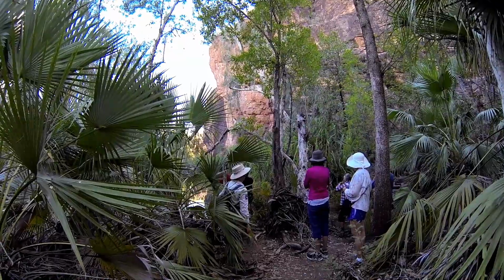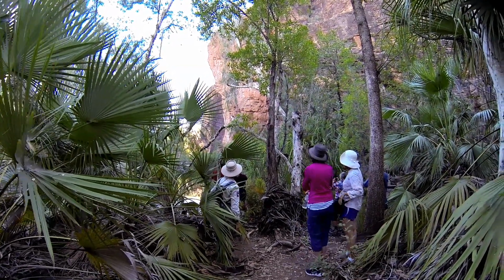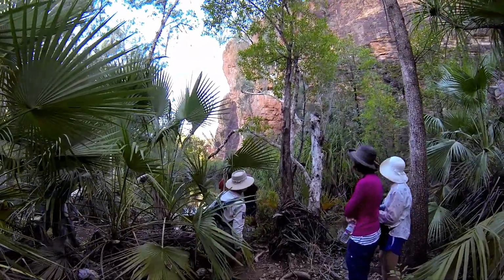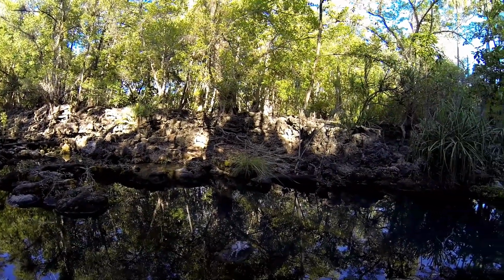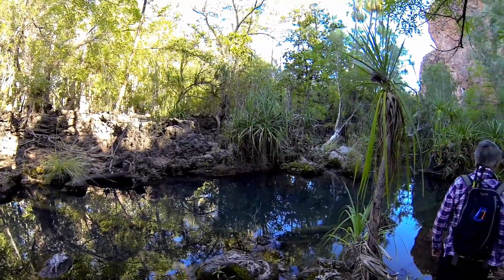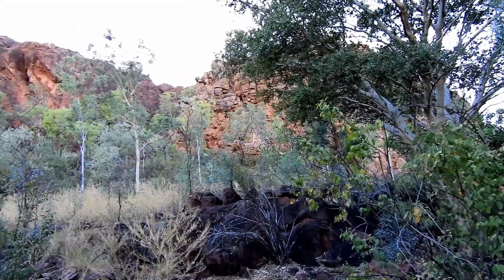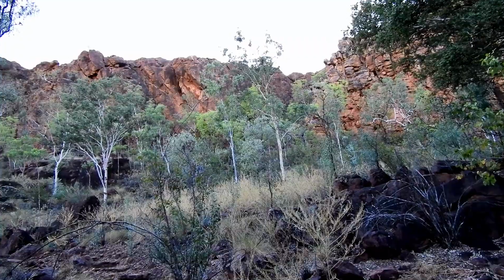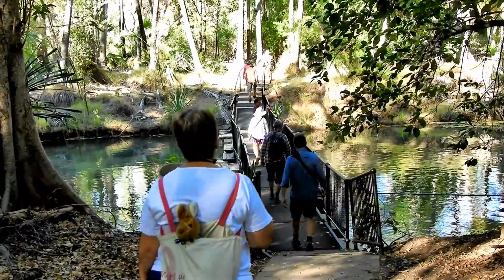The water is spring-fed from a spring about 5 kilometres upstream from here, and that comes from the Georgina Basin, which lies underneath the Barkly Tablelands. They estimate that the water coming out of the spring today fell as rainfall on the Barkly Tableland about 3,000 years ago. It's a lovely walk, but there's not much vegetation up there. So you need to start that walk early in the day or late in the day because there's very little shade up there.